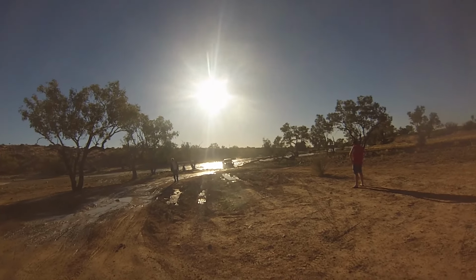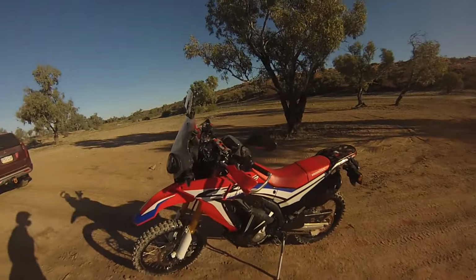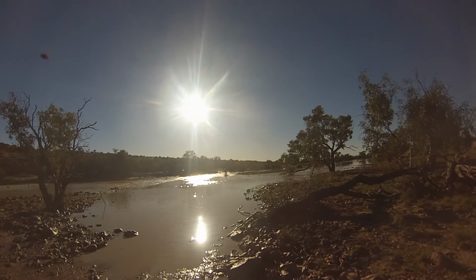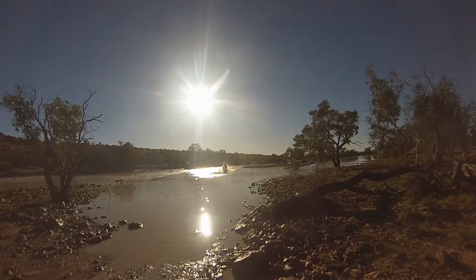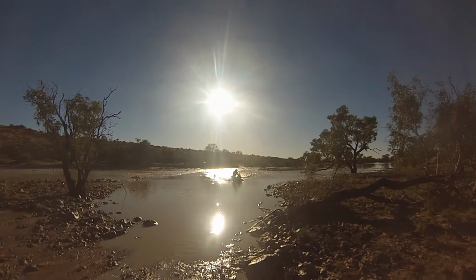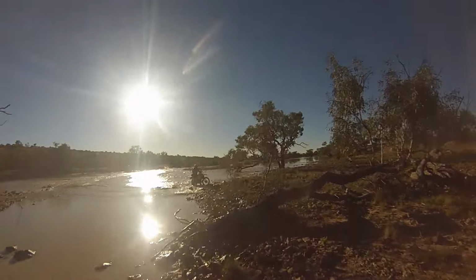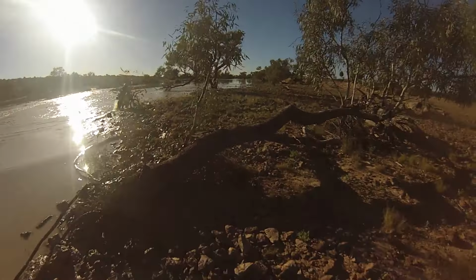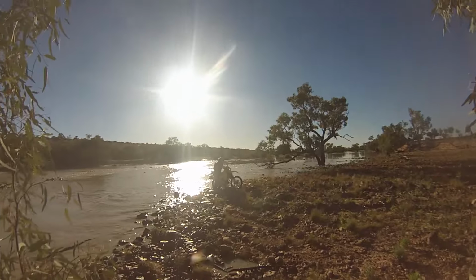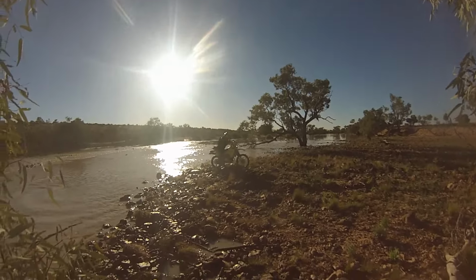Yay! Awesome stuff. Here he comes. Here comes Martin. Making it look easy. Easy. Whoa! No, this way. That's the new bypass route.